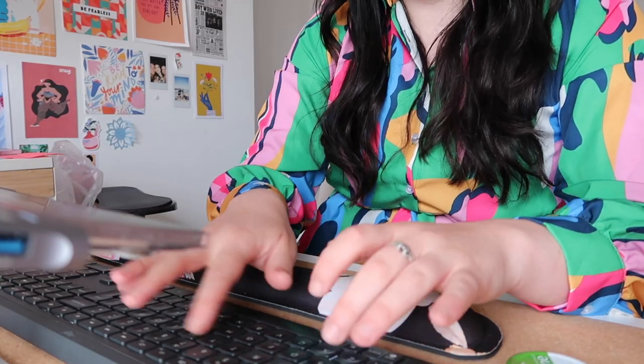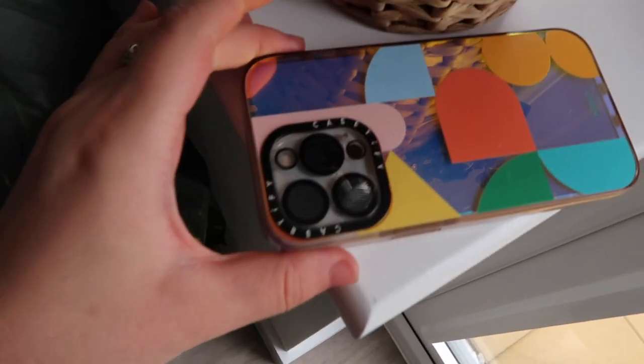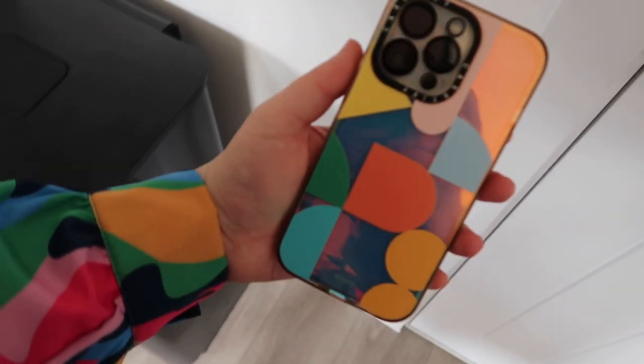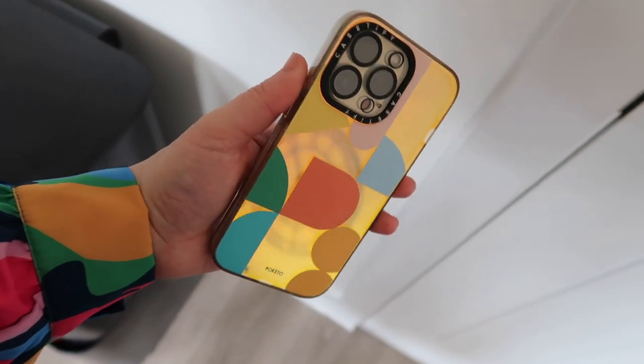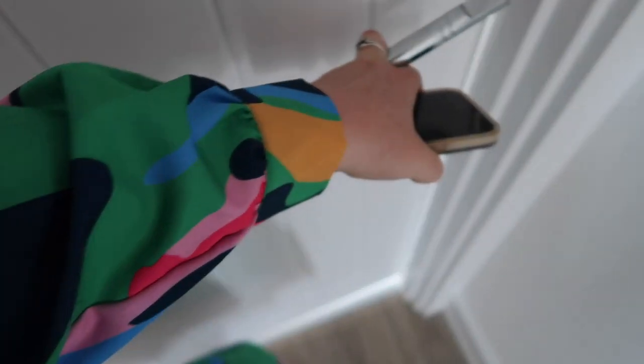I always love the ambient noise of a power tool in the morning. I think I've left my phone in the garden. No, I haven't. Here it is. This is my case, by the way. I don't think I've ever shown this. I bought it on Casetify. Oh, hey, there's me. And I just like the colors. I feel like it's a very me kind of case. These cases are pretty expensive, but they're definitely protective, which I guess is the whole point.